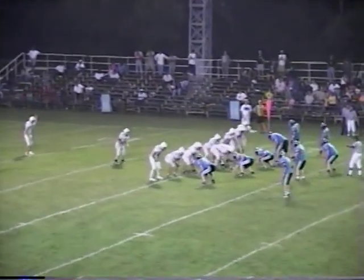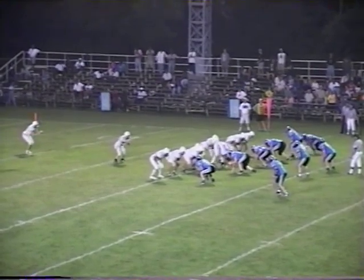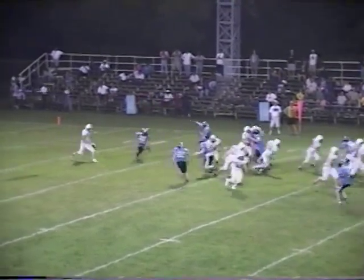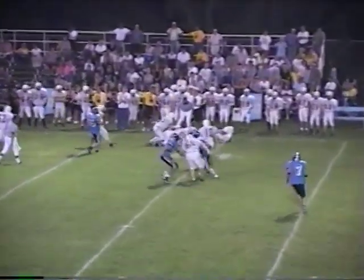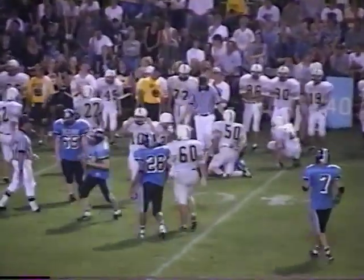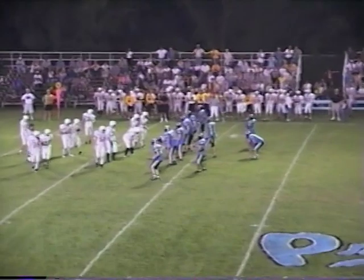Southside facing 4th and 4 at their own 21. Brandon Pontus back in punt formation and fields a low snap. Just gets this kick away. It is a short one. It'll be fielded, and Prexies fielding that punt in traffic. Don't let the ball get on the ground. Guy's pretty pleased that he at least went up and caught that thing.